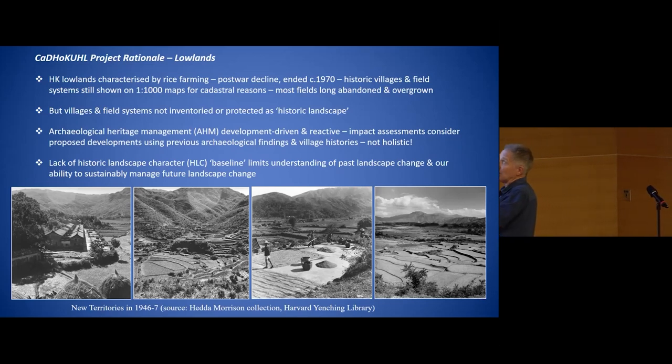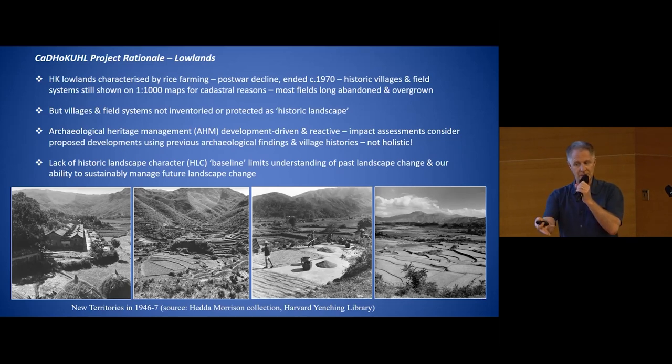In terms of managing change in the landscape, you have to understand something better about the baseline of how that landscape was used in the past, how it has changed until today, and how, through a range of impacts and factors affecting it, it might change in the future, and how we can try to more sustainably manage these landscapes.